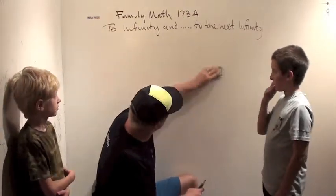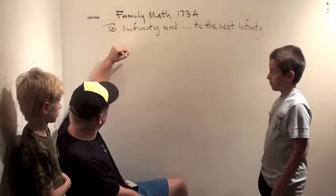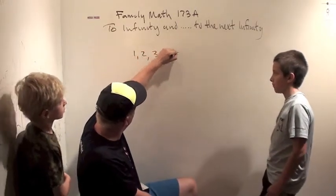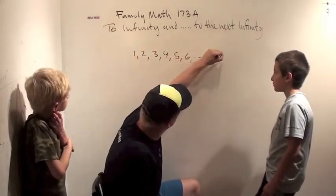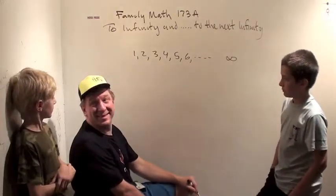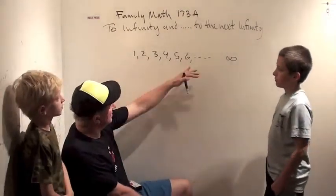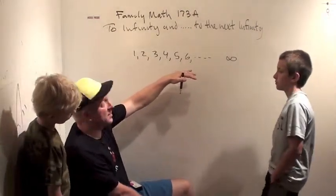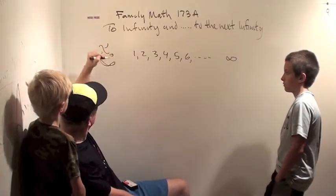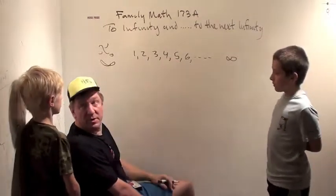Sorry, the board's not erasing too well. So the quote, smallest infinity is just the counting numbers that you know. 1, 2, 3, 4, 5, 6, all the way up to, eventually you will get to infinity. Really? No, it will take forever. You won't ever actually get there. But this is the first infinity, the smallest infinity. Sometimes people write it as aleph null, sometimes people just write it as infinity. And this infinity has some surprising properties.